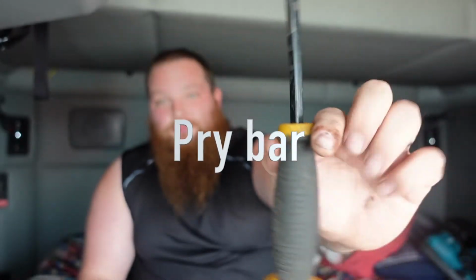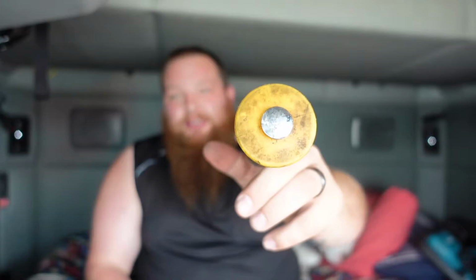Alright, then we've got one of my favorite tools, pry bars. Like I said, these aren't the nicest set in the world because I'm going to abuse them and break them. Make sure you get the ones that have the end you can smack with a hammer in case you have to get underneath something to pry it up. Like when they put the wood blocks on your floor and nail them all the way through, and you've got this long of a nail going through a 2x4.